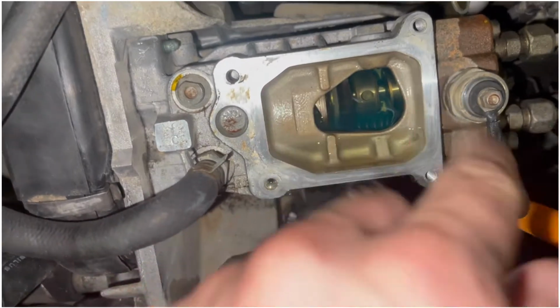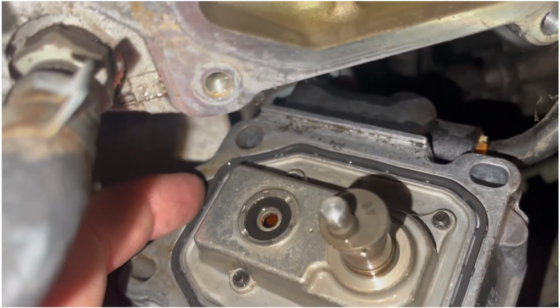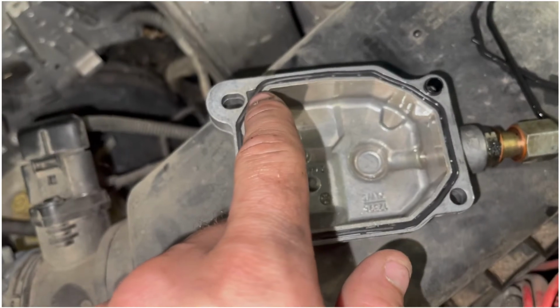So I got this little surface cleaned off here. I got the new O-ring pressed into its groove. It's got a little alignment tang right there. And then the same with this one. I went ahead and lined up that little triangle flag, and then you just press it in.